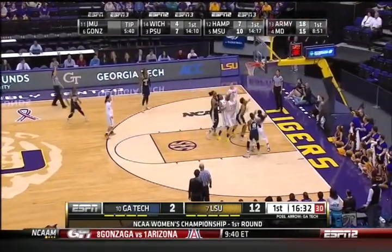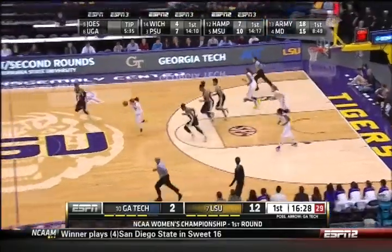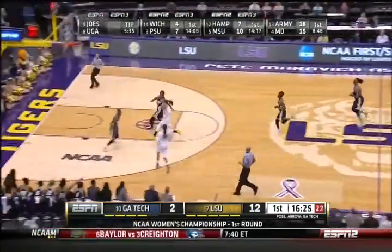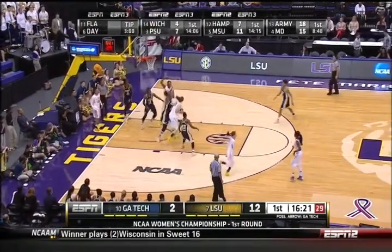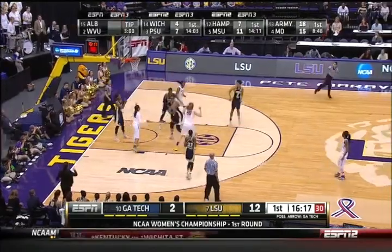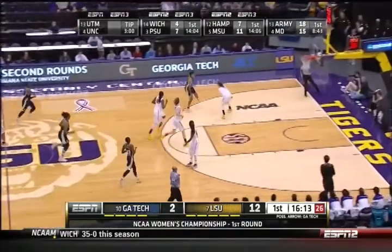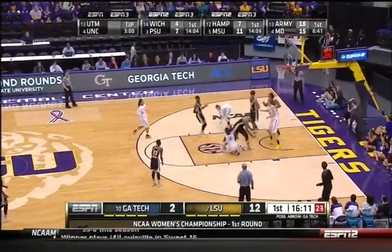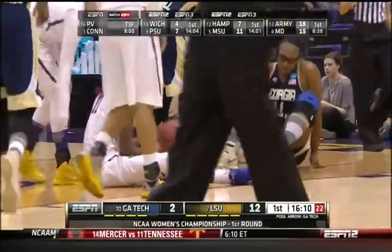Wallace, in and out. Kenny has LSU on the move again. It's a track meet. Great save by Ballard. This tempo is so up and down right now. Both teams trying to work their will upon their opponent. And LSU coming up with the upper hand.